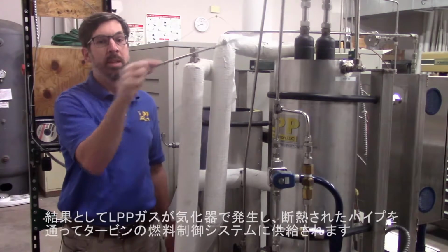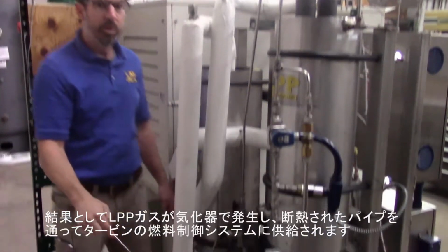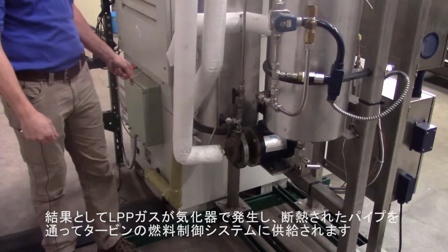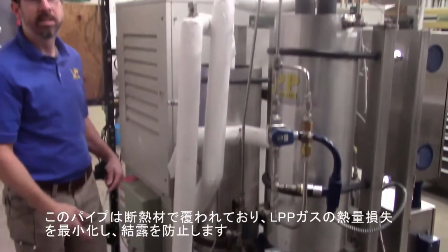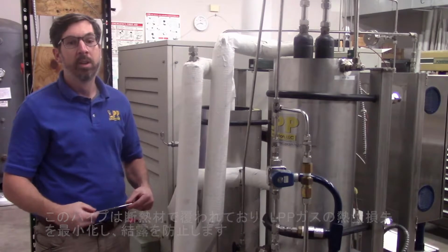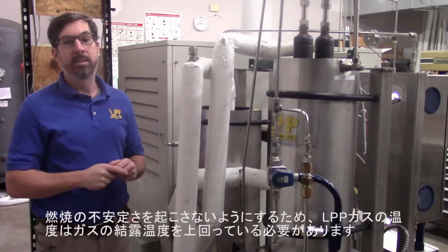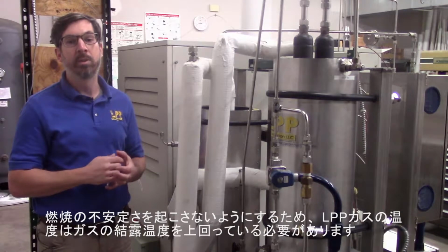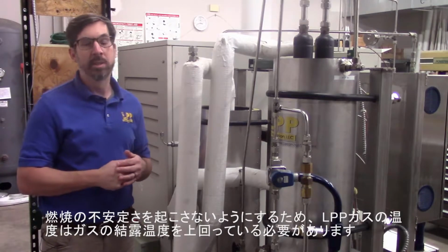The resulting LPP gas comes out of the vaporizer and runs straight into the turbine's fuel control system through this insulated line. The line is insulated to minimize heat losses from the LPP gas and the potential for fuel condensation. The temperature of the LPP gas needs to stay above the fuel's dew point to make sure no fuel droplets make their way into the turbine's fuel injectors, which would cause instabilities in the combustor.